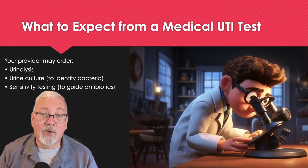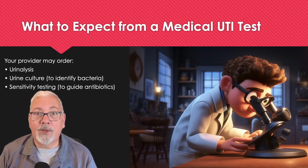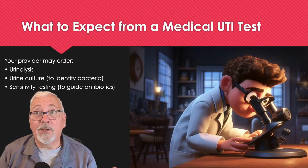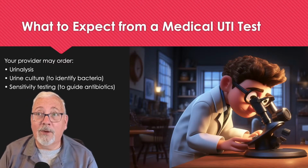Because if you treat a person who's resistant to a certain antibiotic, it's not going to work. So we need to know that. Now, that's something an at-home test just can't do. Now, here's the other thing, as we see here with this guy looking through the microscope.